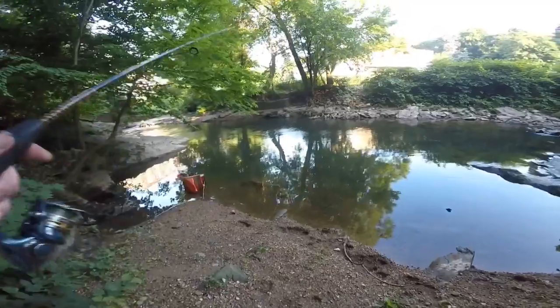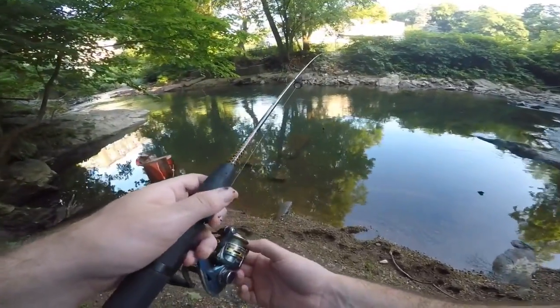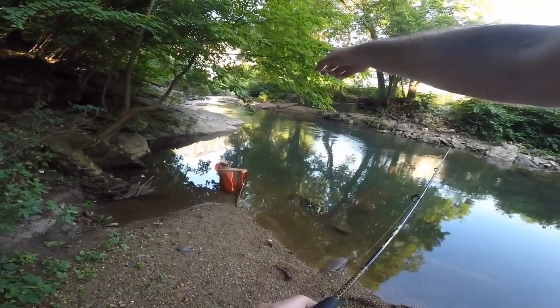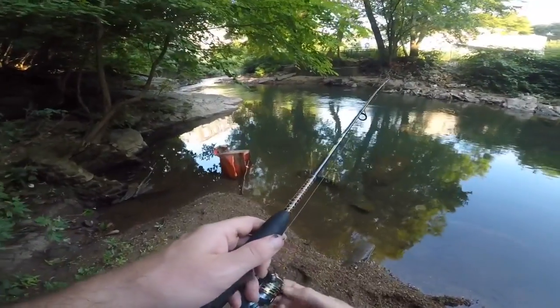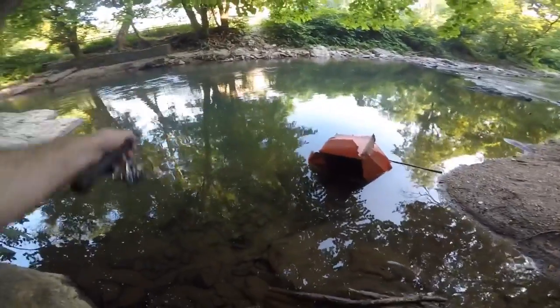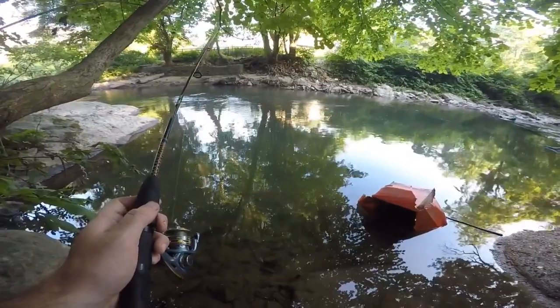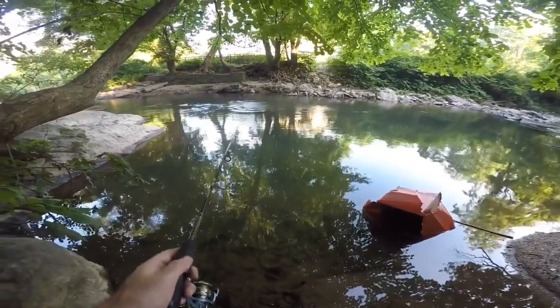All right, I'm putting a bigger piece of nightcrawler on. I'm going to see if I can get anything a little bigger out of here. That fish that just jumped over there was pretty huge. I don't know if I caught that on the GoPro or not, but... Oh, nice. That was nice.